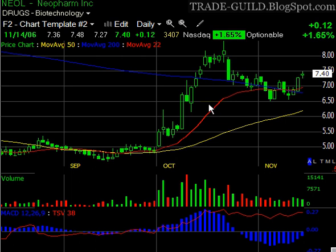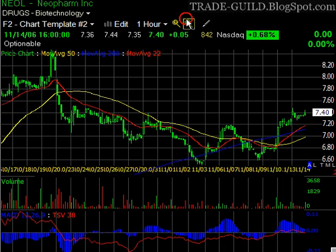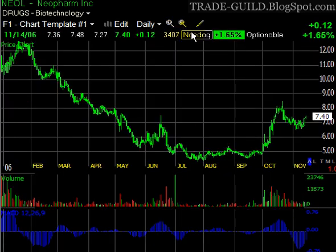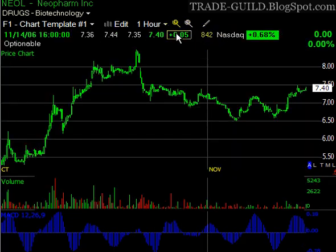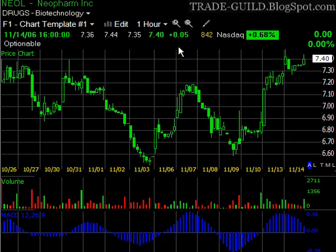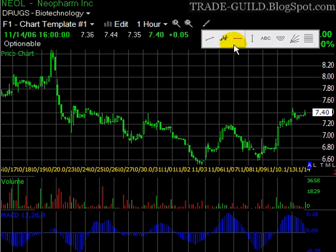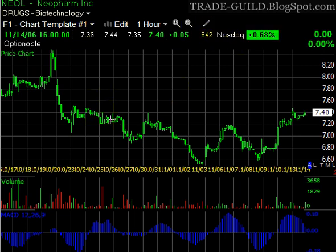And if we just take a quick look at an hourly chart, let me back this out a little bit. Actually, I'm going to give you a cleaner chart here without all the moving averages. And here we go. Here's an hourly chart. And it looks like what's going on here is that this stock has broken out above some resistance here. Let me draw in this trend line for you. Right about in this level.